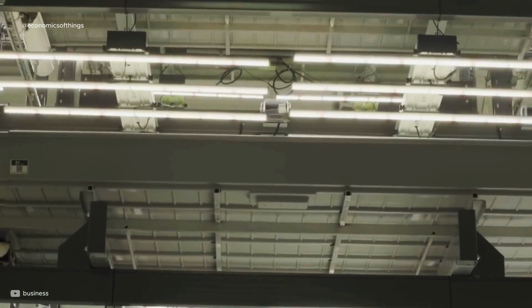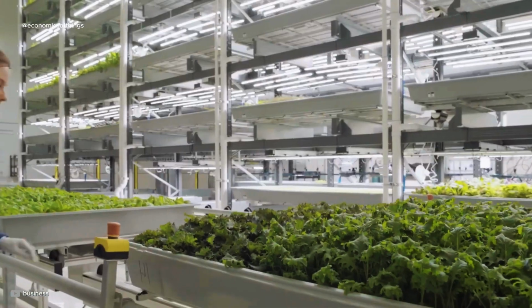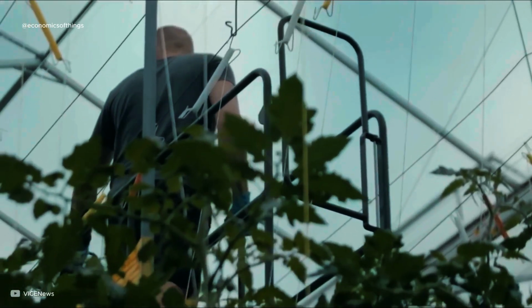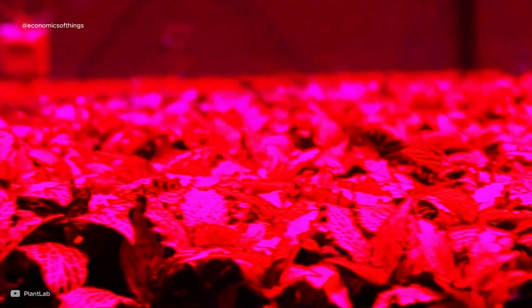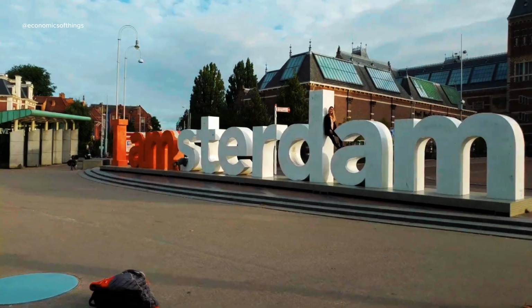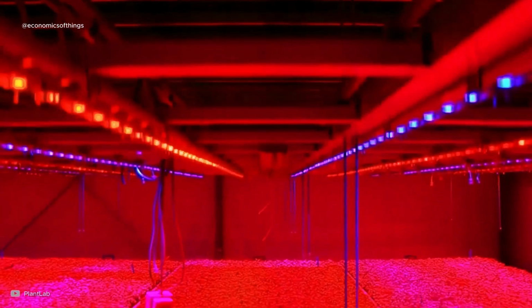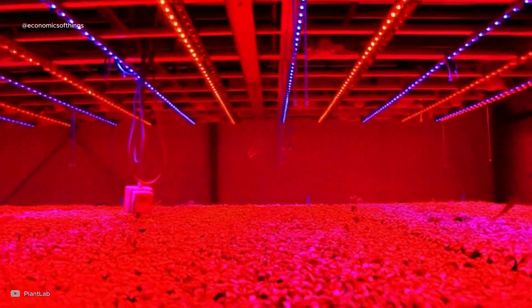The Netherlands is a leader in vertical farming, with several farms producing lettuce, herbs, strawberries, and mushrooms. For instance, PlantLab operates vertical farms in urban areas like Amsterdam and Rotterdam, claiming they can produce up to 200 times more food per square meter than conventional farms.